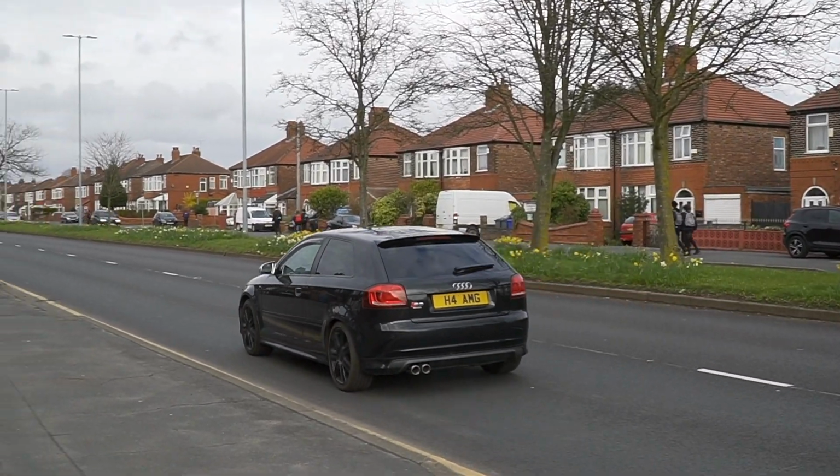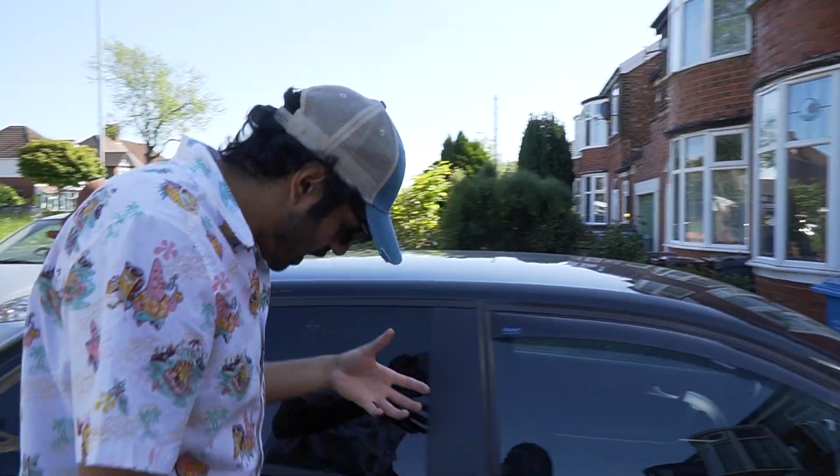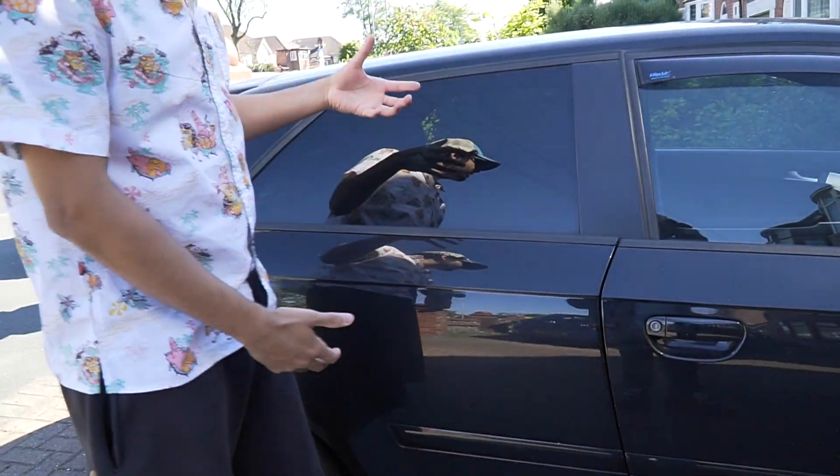But the Haldex system kicks in and it's like, no, right? So you get a little scratch. I'll show you again. You see how it just scratches? It wants to do it because I've just dumped the clutch. The car wants to do a burnout, but the Haldex system's like, no, not today, my friend. I will help you. So that's the way to check. I think that's the only way to check, because otherwise you're just running front wheel drive.